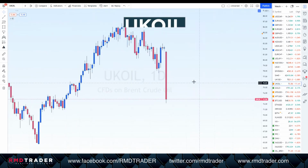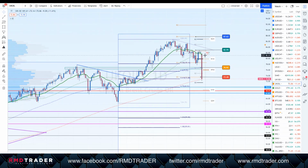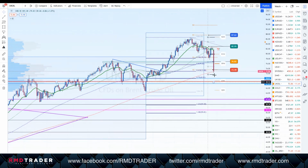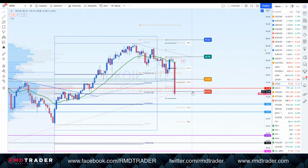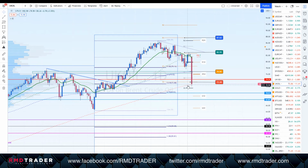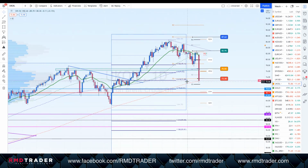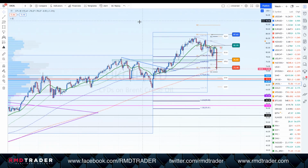Looking at oil, Brent crude oil, very briefly, very big candle on Brent crude oil, taking us all the way towards support from the daily 200 SMA. So you can see how price is currently trading right on that daily 200 SMA, just slightly pulling back above it. We are also now in that 61.8 retracement area. So there could be an opportunity for a long trade into the direction of this trend.